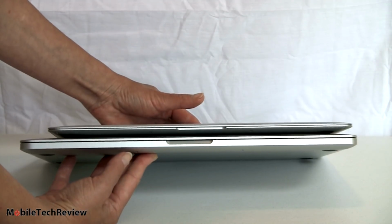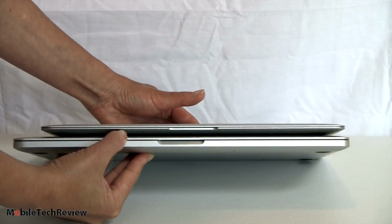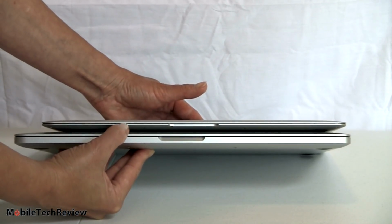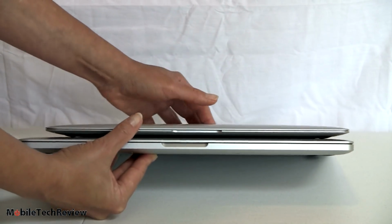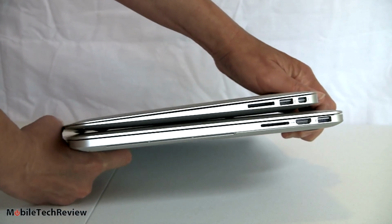And now we're comparing it with the 13-inch MacBook Air. Up front you can see, of course, because the MacBook Air tapers, how much thinner it looks. So obviously it does get thicker. That's why there's this little gap here, because it does have more thickness. This little skinny edge just kind of fools you. So let's take a look from the side. And there you can see the difference.